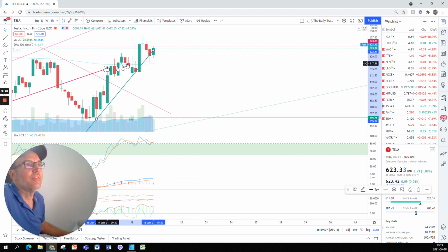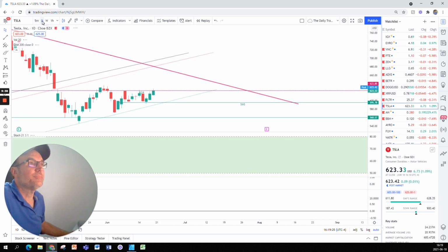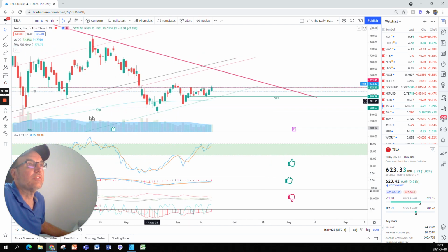And if you notice, I painted the 200 period moving average. So here, this blue line is a 200-hour moving average. And if I go back to here, it is a 200-day moving average. Some people like to look at moving averages like this.